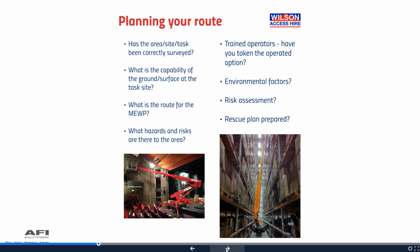And dare I say it, the lack of a survey has sometimes resulted in costly repairs, the operator either injuring themselves and others, and in some cases, like we've seen, fatal occurrences, when a simple walk of the route, identifying potential issues, would have prevented this. Remember, you're going to need a thorough risk assessment, people aware of risks and hazards, and a rescue plan. This rescue plan that you've got in your mind, has it been practiced? People, do they know what to do in the emergency?